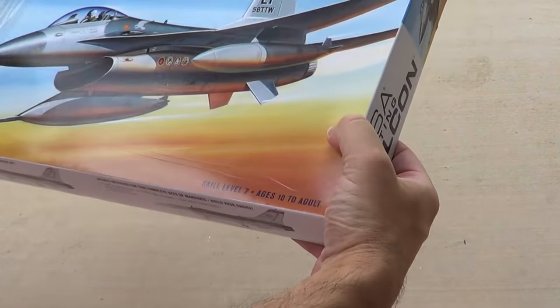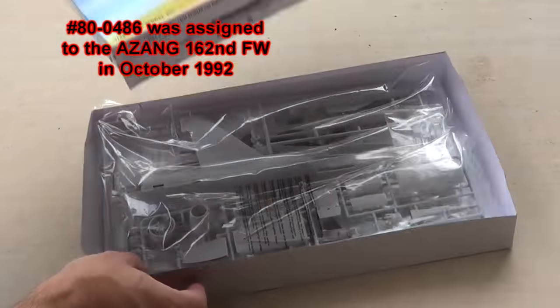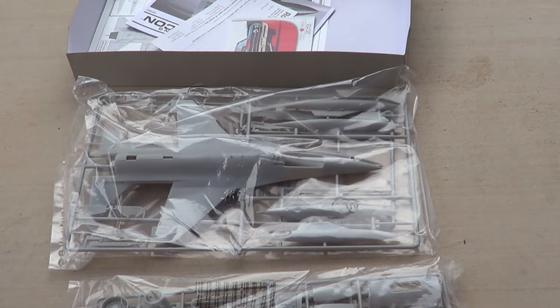I will start this video with a narration and illustrate as best I can with the tools available to me to describe the events that led up to the crash of this jet and the tragic loss of the pilot. In the next portion, I will show my steps building this kit and the techniques I used in detailing the model.